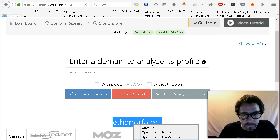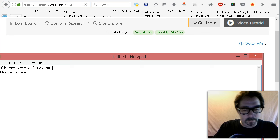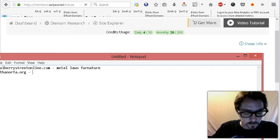The reason I did this search is because I was looking, this was, let's make a note. This was metal furniture. And then I want to throw a dash in there. And this is ethanol. Ethanol, what else did they say about it? Renewable.